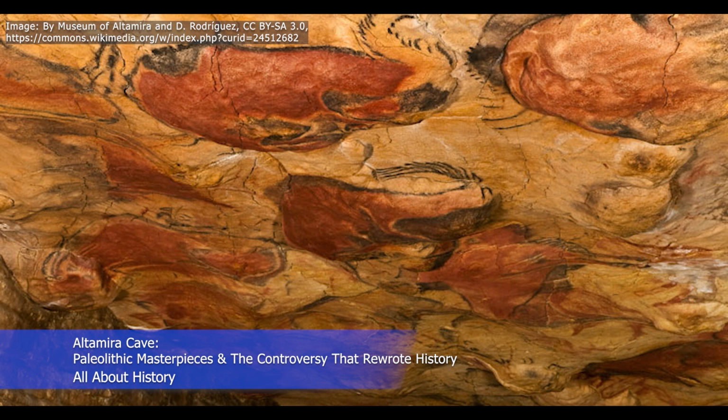Altamira was finally universally accepted. That takes some serious intellectual honesty. It really does. And Cartailhac's admission wasn't just about Altamira. It helped legitimize the entire field of Paleolithic art studies. It showed that science could correct itself, even when established figures had been mistaken. What an incredible saga. Discovery, rejection, eventual vindication. It really shows how science works, sometimes slowly and painfully.